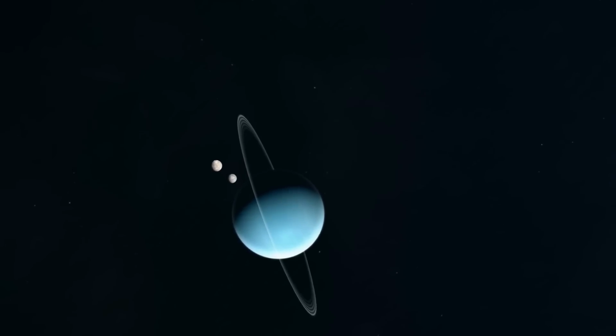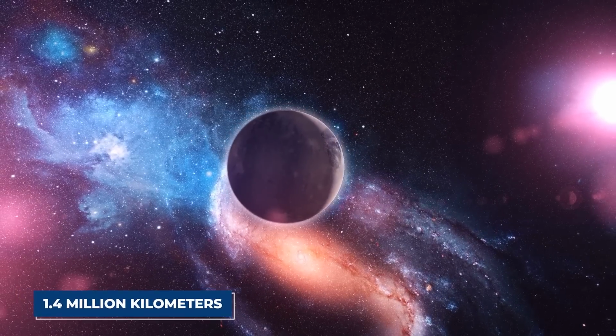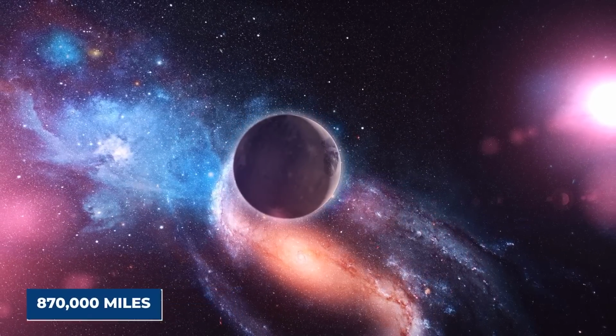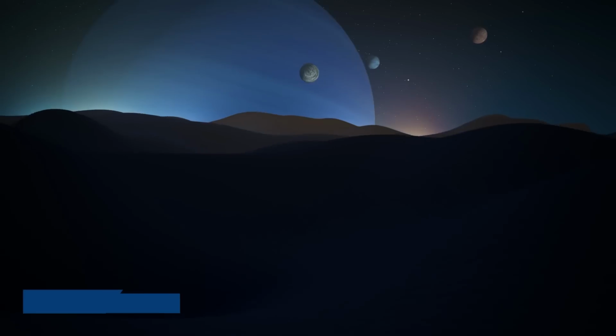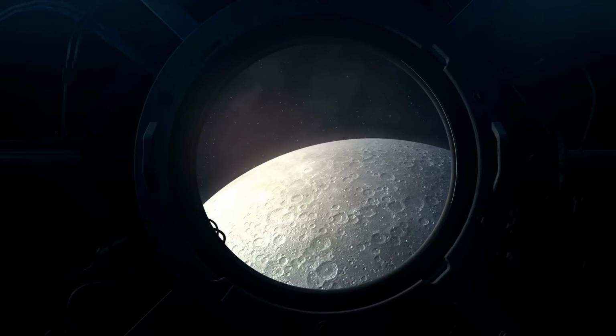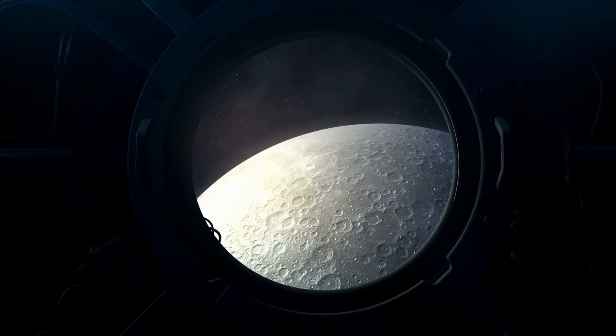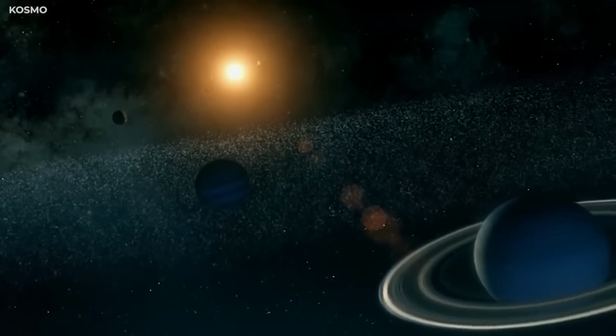Nereid's orbit is the most eccentric of any known moon, ranging from about 1.4 million kilometers, 870,000 miles, at its closest point to Neptune, to nearly 10 million kilometers, 6.2 million miles, at its farthest. This extreme variation suggests that Nereid may have been a captured object, possibly originating from the Kuiper belt or beyond.